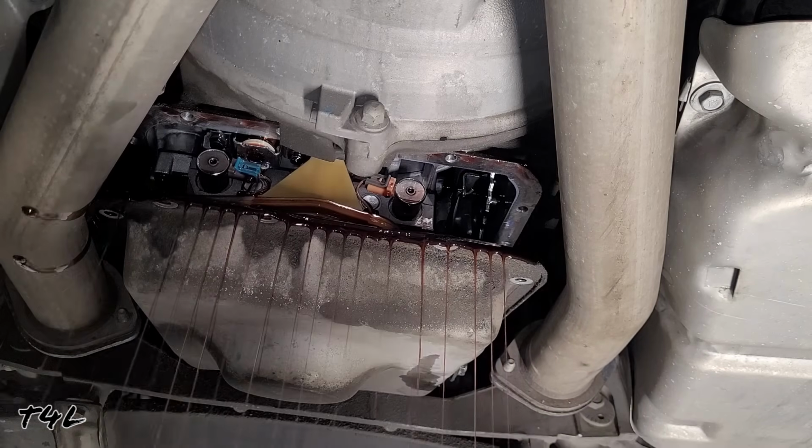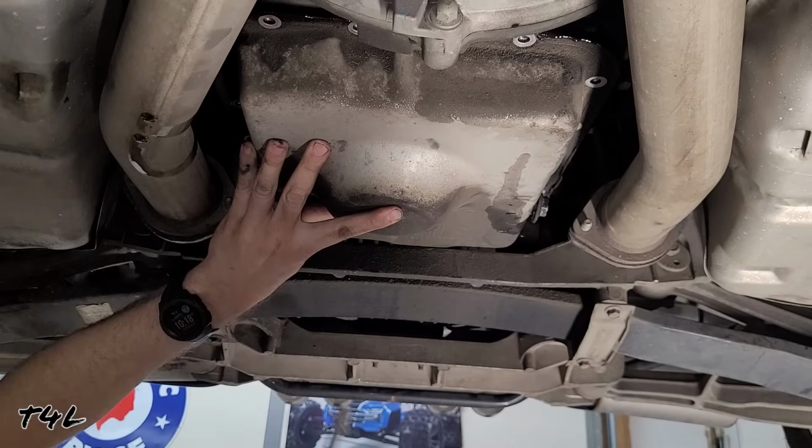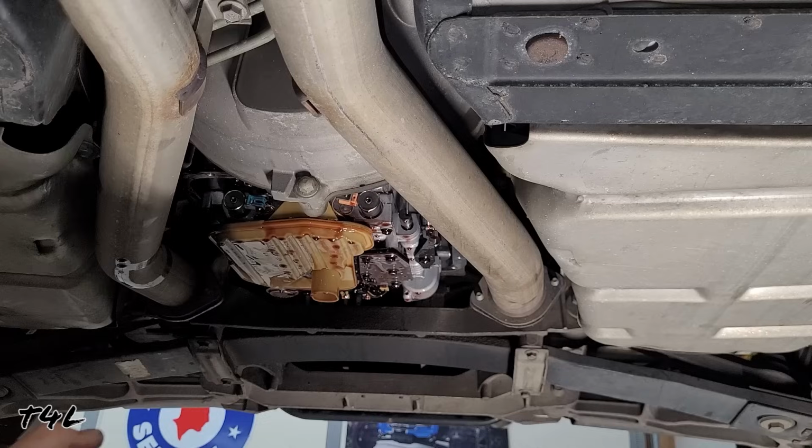Then let the fluid drain out of the front of the pan, and finally hold the pan up against the transmission while you remove the rest of the bolts, and now you can carefully remove the pan and drain the remaining fluid.